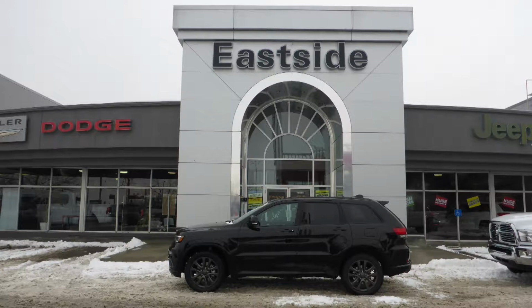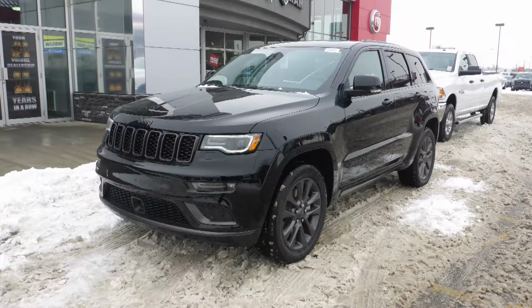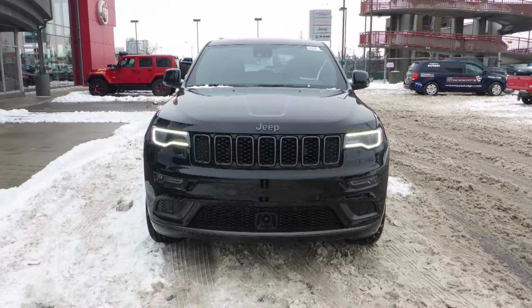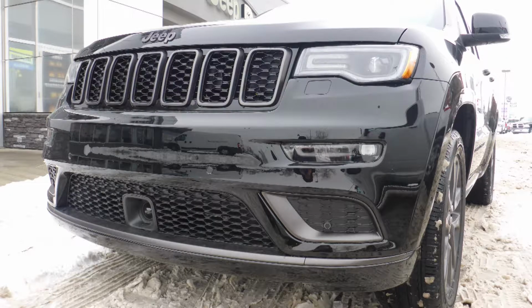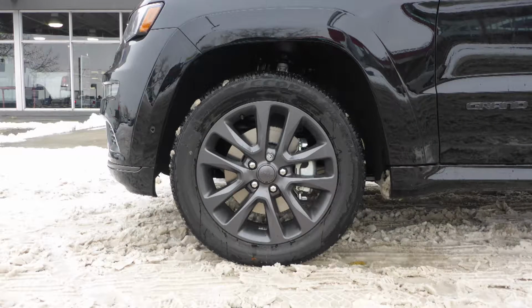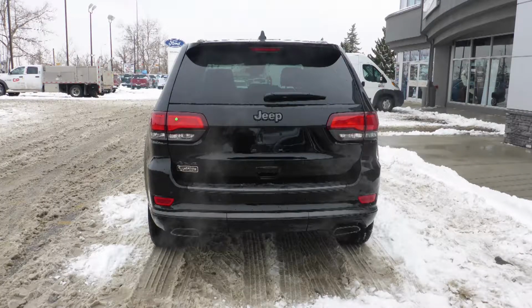Hi, Eddie. This 2018 Jeep Grand Cherokee Overland comes equipped with a 5.7-liter engine and automatic transmission. It has xenon high-intensity discharge headlamps, LED fog lamps, power-heated folding side mirrors, 20-inch aluminum wheels, and a black exterior.